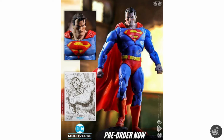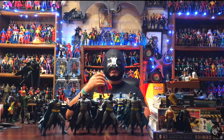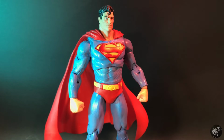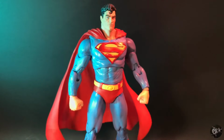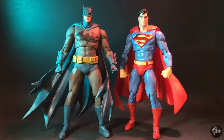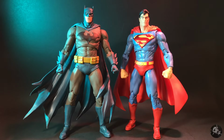He scales a lot better with Nightfall Batman, but I do not have to worry about this because I have my definitive custom Superman. Now, I made him by using as a base body the Vampire Batman. So he pretty much is shoulder to shoulder with Hush Batman. Not sure what's going on here. It looks a little bit slanted, but trust me, when you get them in front of you, they're both pretty much about the same size.